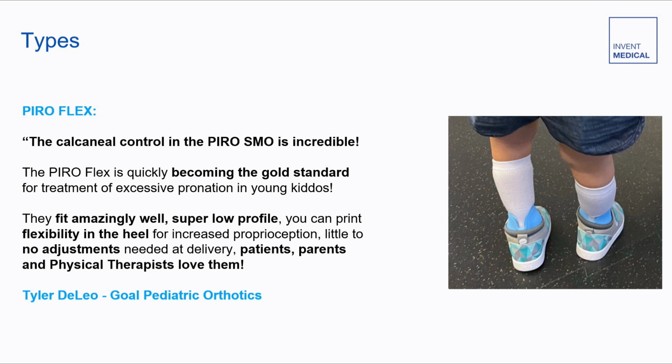Here is some feedback from a customer who told us that the new product, Pyroflex, is a replacement, I would say, for Cascade orthoses. It supports the ankle joint for kids up to 5 years and gives them a lot of flexibility in walking. It's not stiff, it's flexible, because it's made fully out of TPU.